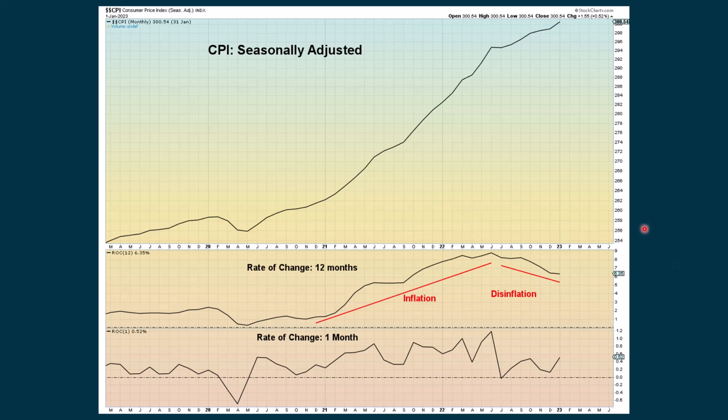We're getting CPI in the upcoming week, and that's really what the market's hanging on because it feeds into this inflation and interest rate scenario. On the top, we have the CPI, which is seasonally adjusted, and then the indicators down below show the rate of change over 12 months. So are we growing or not growing? And we can see through a lot of 2021, inflation was ticking up, and then it topped out in about June of 2022 and has since been coming back down. So this gives us an overall trend.